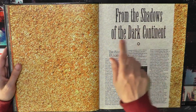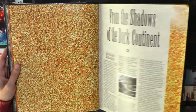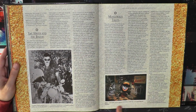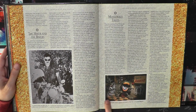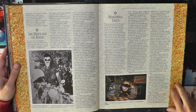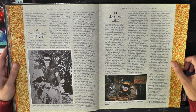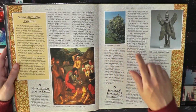From the shadows of the dark continent. And here we have a picture from the movie Little Shop of Horrors. I haven't actually seen that movie before, but I'm aware of it. So this is talking a little bit about monstrous trees that supposedly eat their victims, just like in the movie.